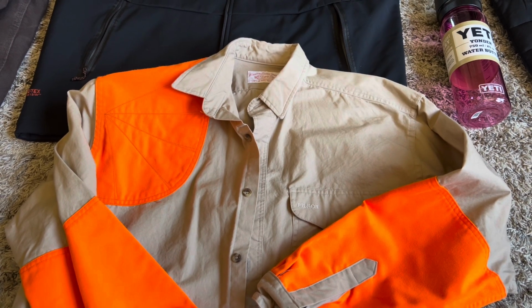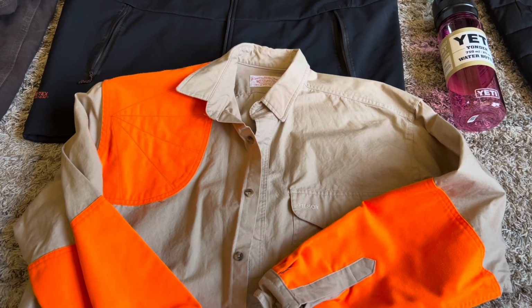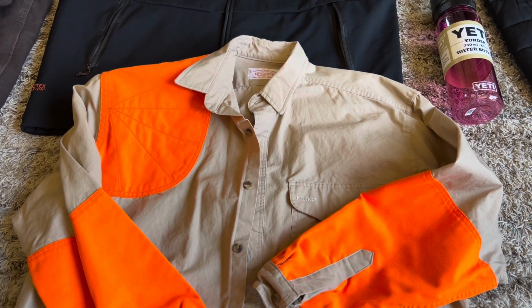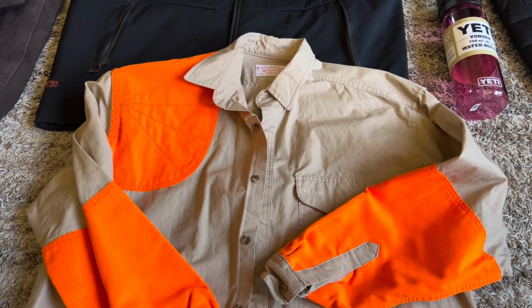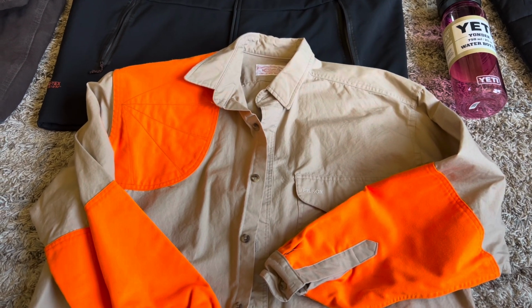If I'm guessing, top of my head, probably between 40 to 60 bucks, maybe a little less, maybe a little bit more. You cannot go wrong with Filson across the board. They're just great, and keep an eye out for their wool products and their vintage stuff. That's the stuff that sells.